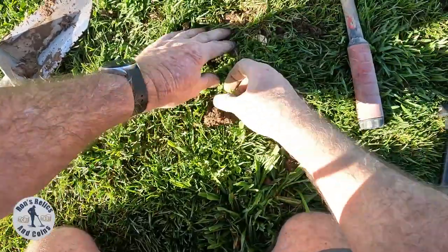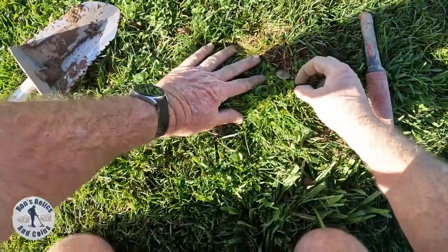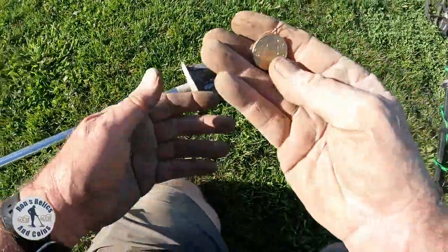There it is. Look at that. Didn't even have to dig the ground. Look at that. Just laying there on top of the grass. That's a fresh drop.